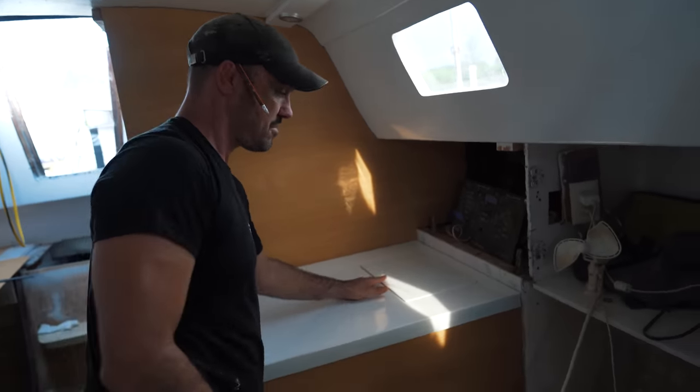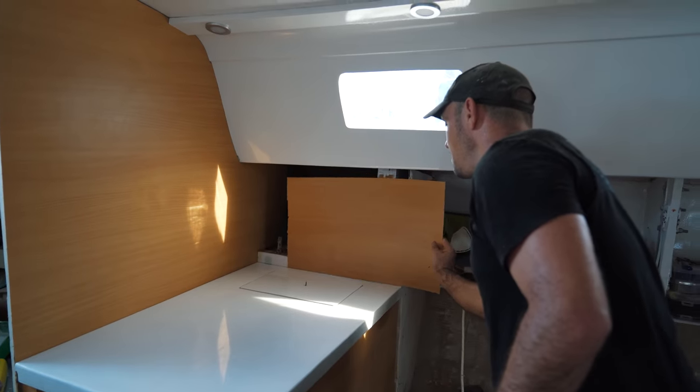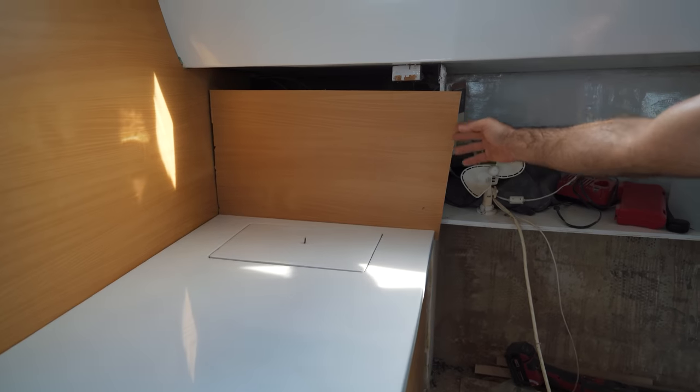And you might wonder why we talk about our booze locker so often. It's because we're really proud of it. Okay, guys? Just imagine that's a cabinet later. Yeah, so eventually it's going to look like that.